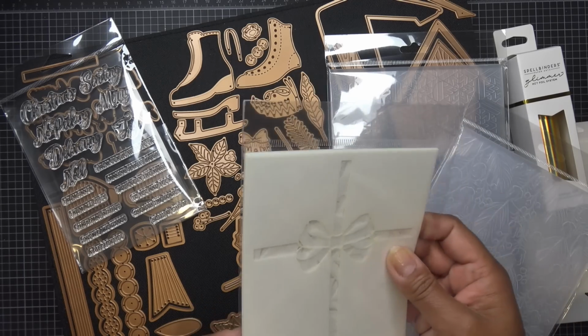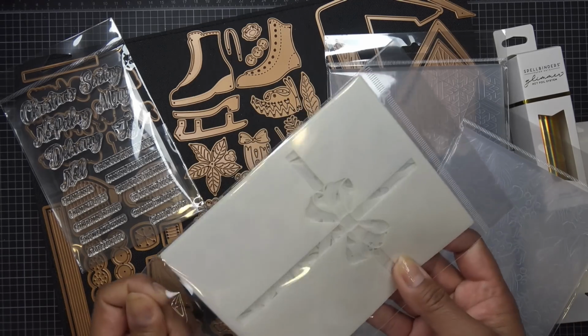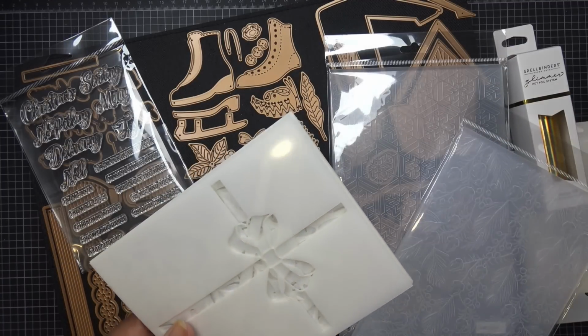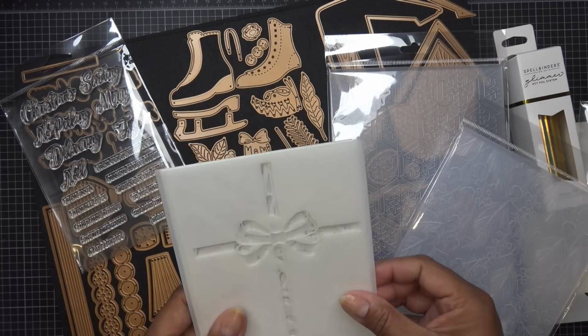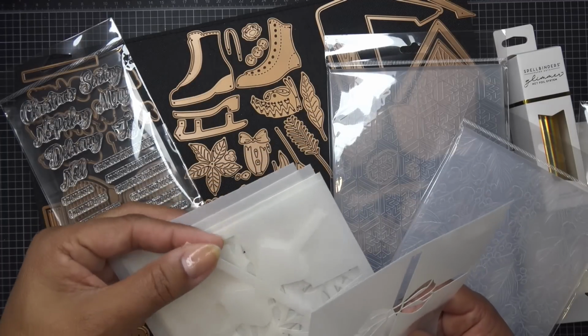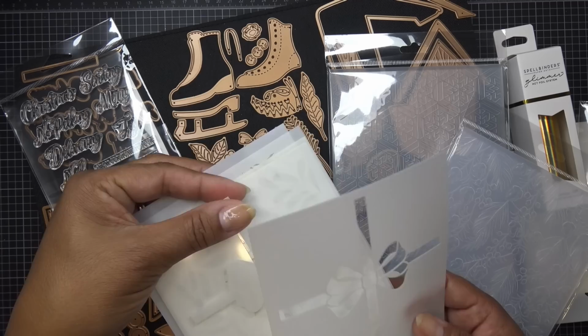Generally I like to start with the stencil of the month. This month it's called Sprigs and Bows, and as you're watching this, it's the first of the month, and you can see all the club kits. If you are a current member, you can make changes right now, but if you want to sign up new, you are going to do that on the 6th.